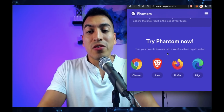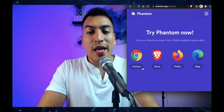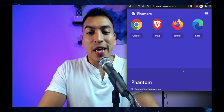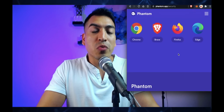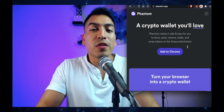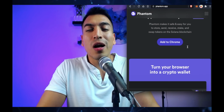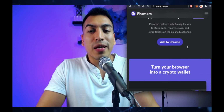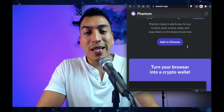And you can see that you can use Phantom basically on all the top web browsers. They have Chrome, Brave, Firefox, Edge. So these are pretty much the top browsers that people are using with the crypto space, and you have access to all of that right away. What you can also do with the Phantom wallet is store collectibles, NFTs, all kinds of things that really make it a viable, universal type of wallet when you're wanting to do different things on the blockchain.